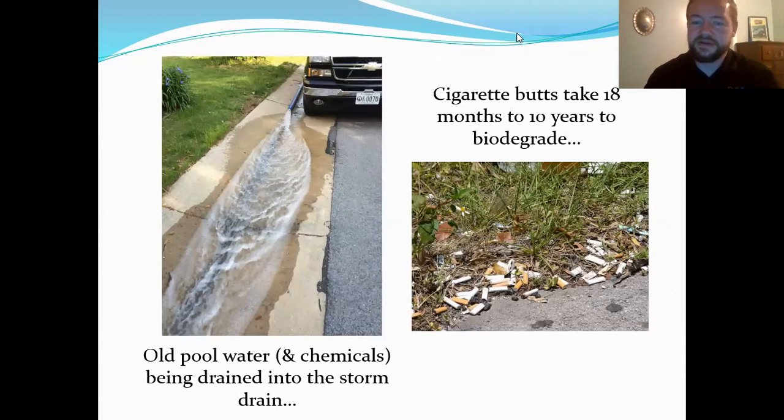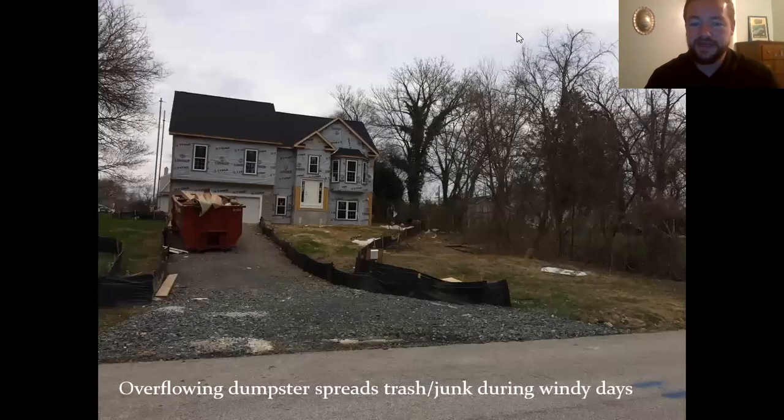So some other common examples: cigarette butts can take 18 months to 10 years to biodegrade. They're often a source of trash that you find in your waterway, washed down. Old pool water being drained into the storm drain. All of this is going to end up in the waterways. Something to keep an eye on.